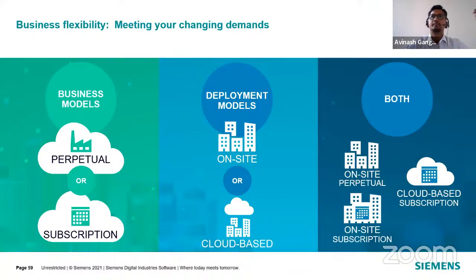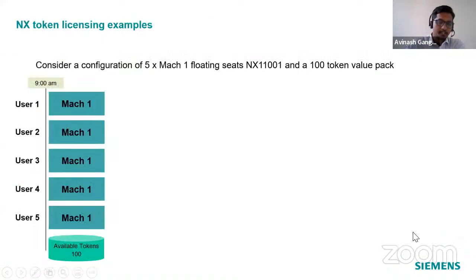So from an adoption standpoint, for any SMBs or mid-sized companies or any organization, any manufacturer, the question is how do we look at these solutions and leverage them in your own product development, right? It can be used as perpetual licenses, subscription modeling, and subscription licenses as well. It can be deployed on site, or it can be cloud based, or also a hybrid approach as well, right?